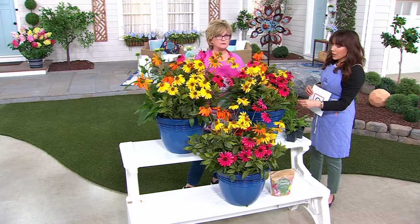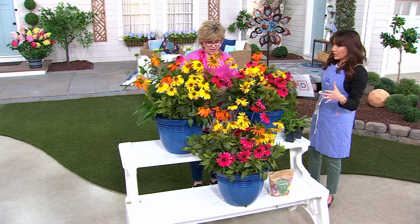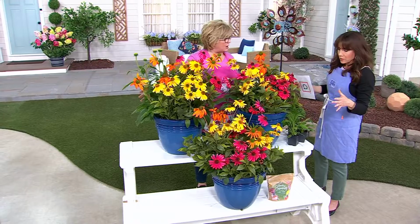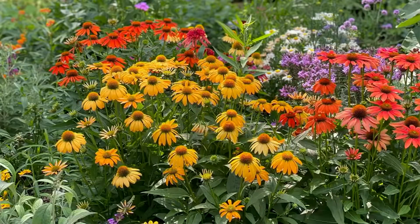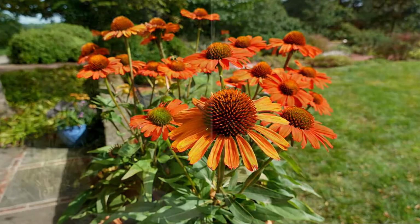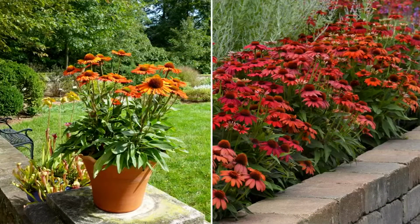Carolyn, when we talk about height, how tall are they going to get? So these are going to be about 2 feet tall and 2 feet wide, each plant. Awesome. So when they're in a pot, if you want them to stay a little smaller, you can gauge that by the pot you put them in. But in the ground, 2 feet tall, 2 feet wide. And again, remember, this is a dwarf compact variety.